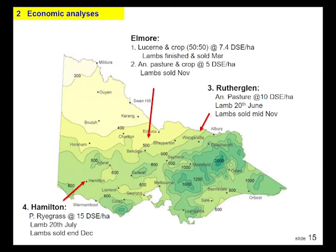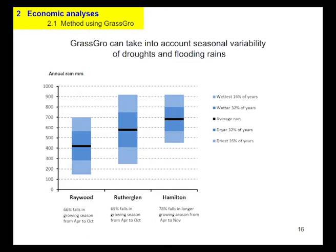So we thought we better analyse over different areas as well. So we've done a Southwest Victorian Hamilton perennial ryegrass type pasture, 15 DSEs per hectare, and then looked at Elmore with 2 systems, a loosened crop system where the lambs are finished and sold by March, and also with an annual pasture system and crop where lambs are sold by November. Also, we've gone up to northeast Victoria as well. We've looked at Rutherglen, running 10 DSE per hectare, slightly different lambing date based on when would be most profitable for the different areas. So for a ewe lamb enterprise, and lambs are sold by November.